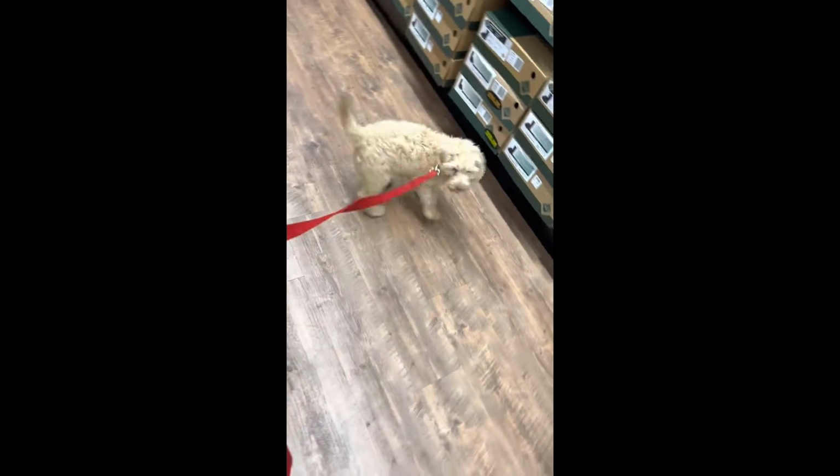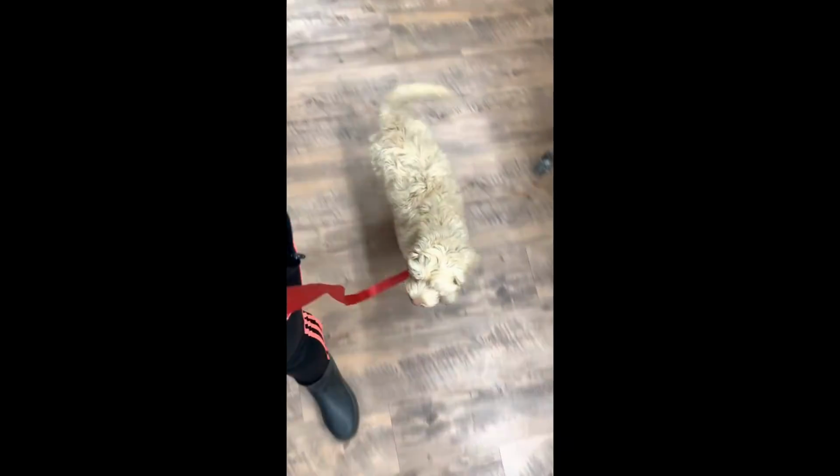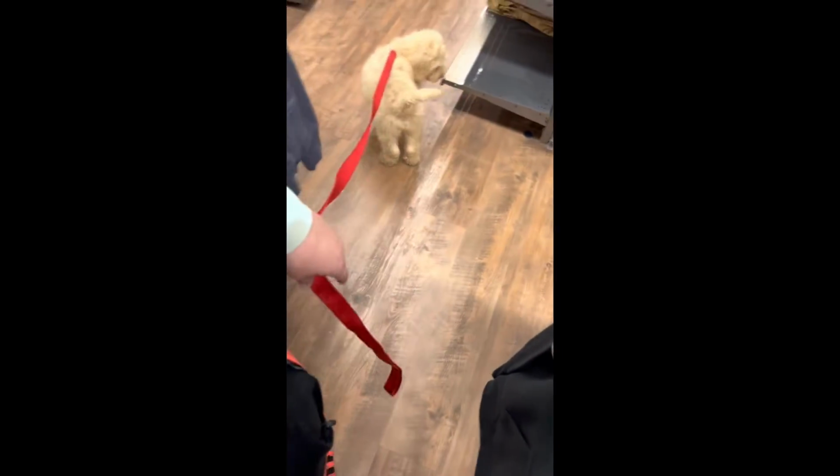This field trip was Archer at one of our local Tractor Supplies. Tractor Supply is a great place to take puppies as it is pet friendly. So Archer gets to go there, be greeted by strangers, and he loves doing that. So we're also working on leash walking when we're on field trips like this.